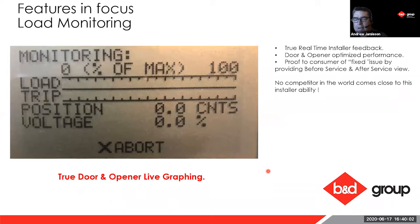This is a live graphing system available with the programmer. So we call it load monitoring, and what it provides is a complete real-time view, so live, of what the opener is doing in terms of its load and in terms of its force margin. We call that in the program a trip. That's the point where it's going to auto reverse or stop.